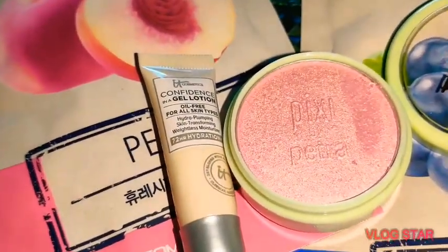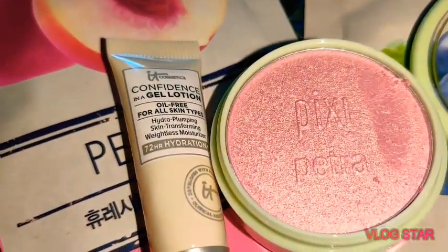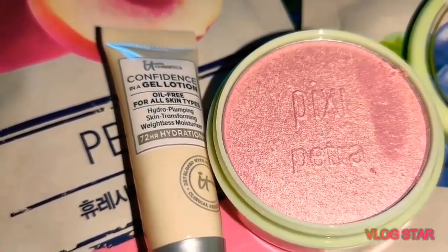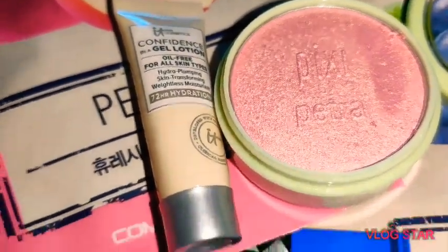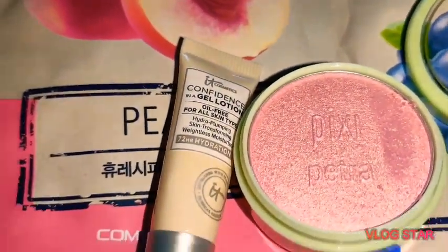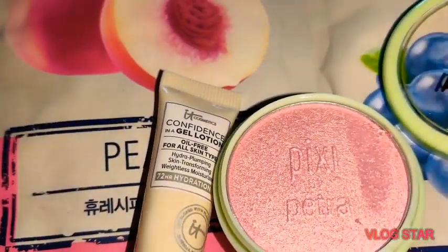Before I prime my makeup, I would love to use some kind of oil-free product, because that's my problem. So anything oil-free, I'm there. I'm really excited about trying out this product. Very, very cool. All right, let's get into the next item.